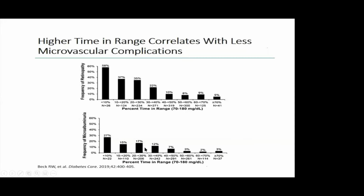The next slide. More importantly, with regard to the outcomes that the patient would probably care about are the complications associated with prolonged uncontrolled diabetes. Time in range is also correlated with having less frequency of complications associated with uncontrolled glucose. For both retinopathy and microalbuminuria, we see that when patients start approaching 50, 60, 70% time in range, the likelihood of them having these complications diminishes significantly. So it is a pretty important measure.